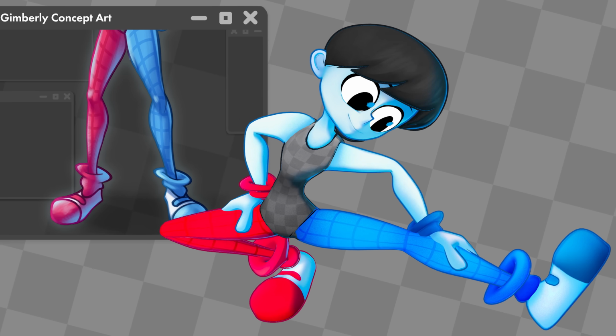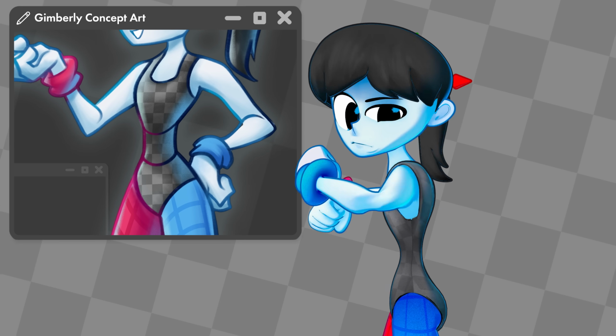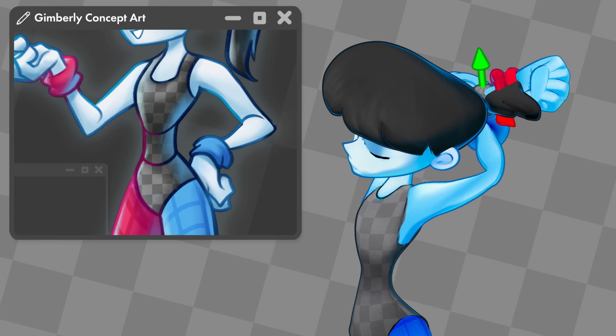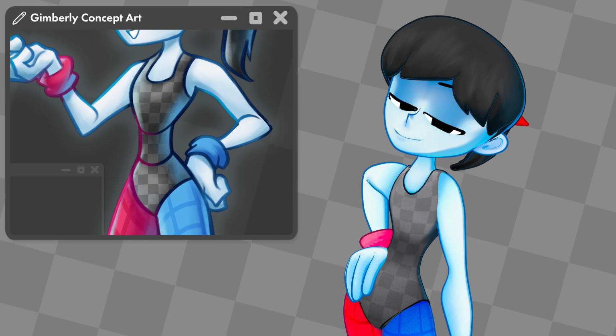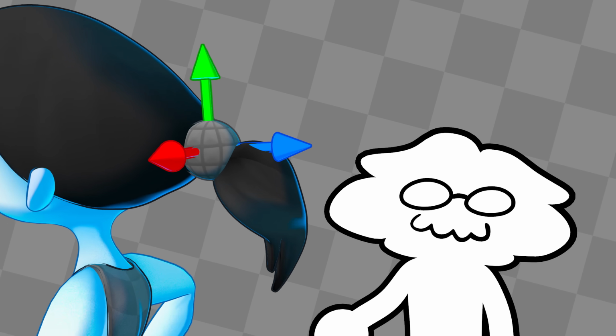As for the other aspects, grids are often a really big part of 3D programs, and I already had this checkerboard aesthetic going, so the checkerboard leotard fit really well with that and also helped to visualize some spine stretching and compression. Finally, I gave her a ponytail so that I could add simple hair physics and tied it together with this gimbal hair tie.